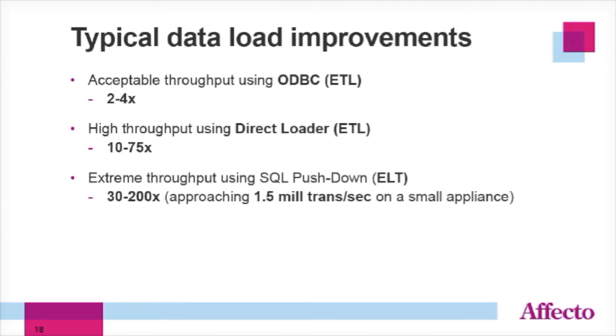If you use, as Bjørn Runar recently told us, ELT instead of ETL, so you push logic down into the database, you can see performance increase for operations upwards to 30 to 200 times the speed. I've seen performance about 1.5 million transactions each second. So that gives you an image of how fast this actually goes.